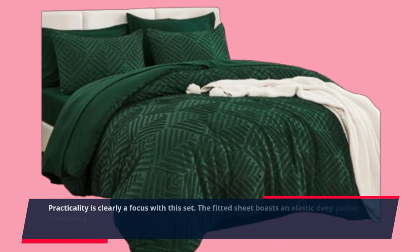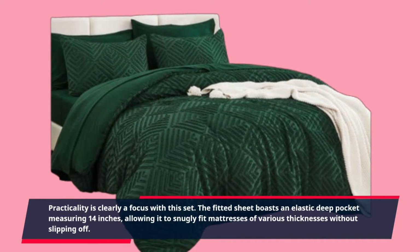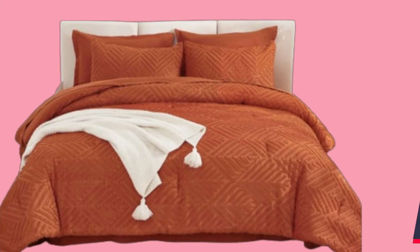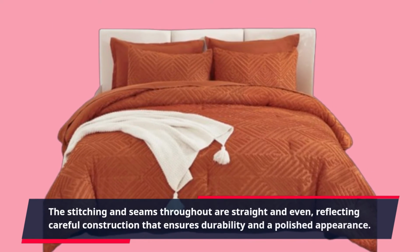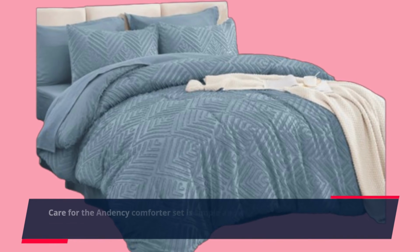Practicality is clearly a focus with this set. The fitted sheet boasts an elastic deep pocket measuring 14 inches, allowing it to snugly fit mattresses of various thicknesses without slipping off. The stitching and seams throughout are straight and even, reflecting careful construction that ensures durability and a polished appearance. Care for the Andency Comforter Set is simple and convenient.